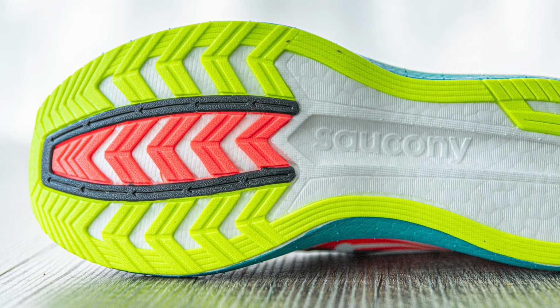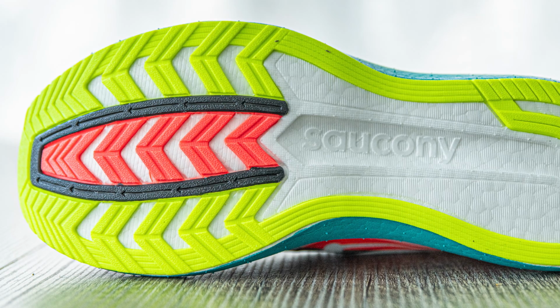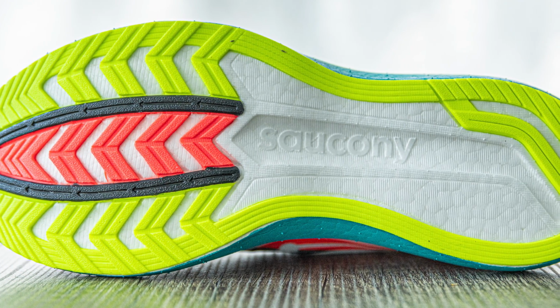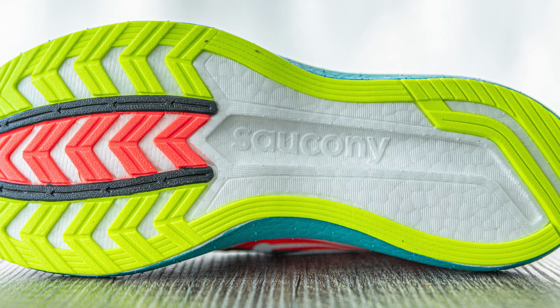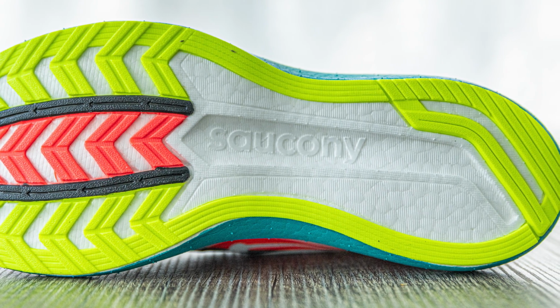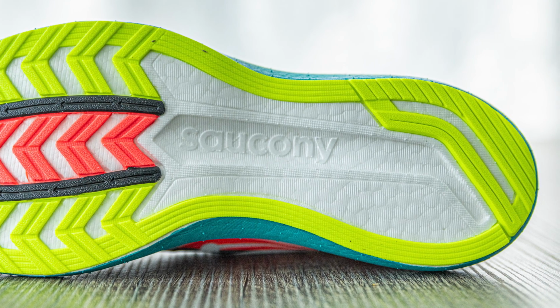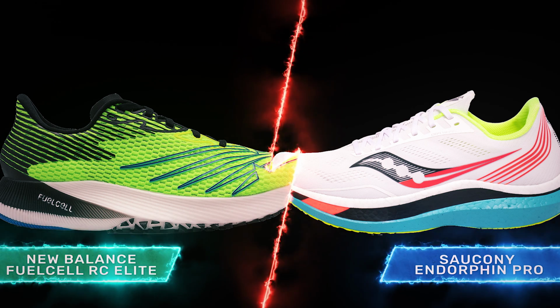While on the other hand, the Saucony Endorphin Pro has the standard rubber on the bottom. There's not too much on the rubber, just the right amount, and I didn't have any issues with slipping as well on this. So they both look very durable, and feature-wise, they're both on par with each other. So in terms of features, I give both of these shoes a score of a 5.